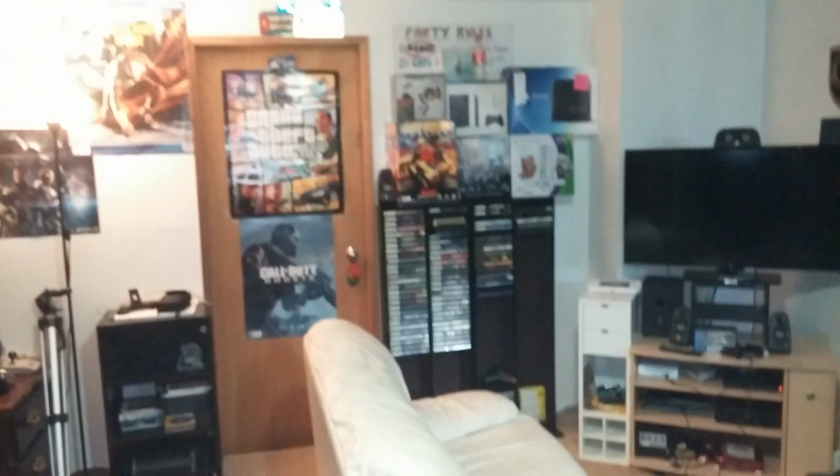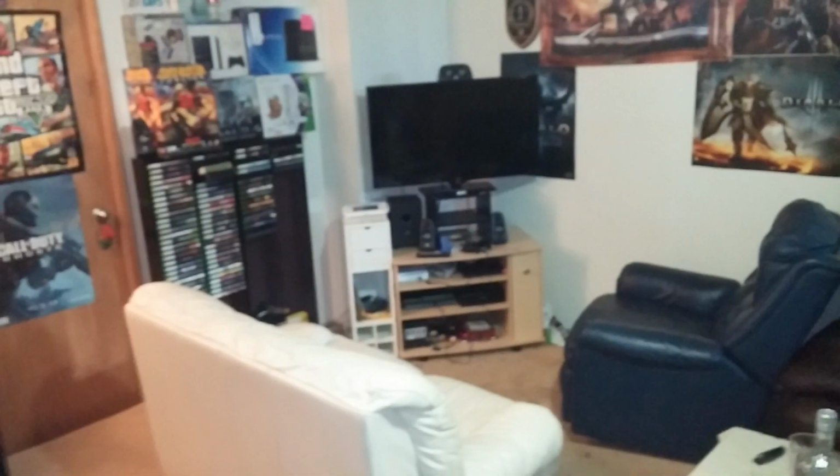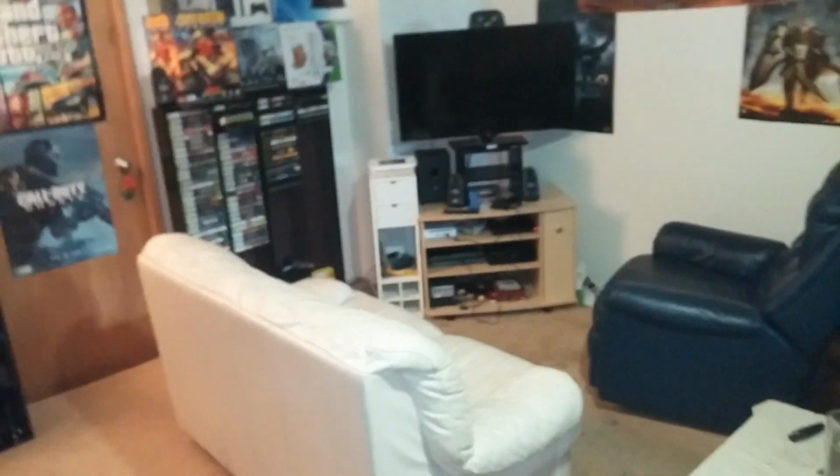So this is what I call living room inside a living room. I'll try to back up so you guys can actually see. So there's one living room right there with the other TV right there. Then I have this area. This is like my gaming area. So I got a 40-inch TV hooked up. I got a 2-seater white leather couch, Craigslist for free. You gotta love that stuff. I have my reclining chair to relax and play games.